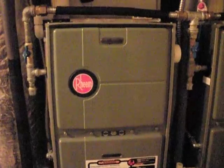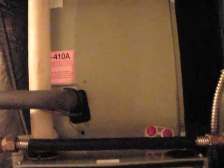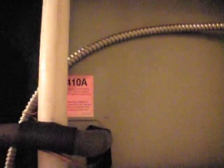This one right here is the upstairs unit. It has 4-inch shot burners, burns 60,000 BTUs an hour, and has 3 tons of cooling power. Next to it is the downstairs furnace, which is wider than the upstairs furnace. It has 5-inch shot burners and burns 75,000 BTUs an hour, and it has been upgraded to 4 tons of cooling power for the AC. The heat pump that was installed before was 3.5 tons. And you can also tell that the evaporator coil is quite higher than the upstairs evaporator coil.